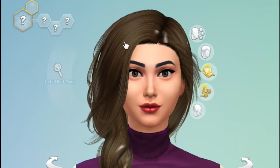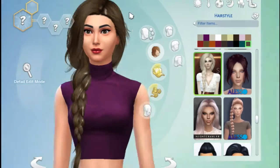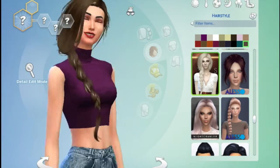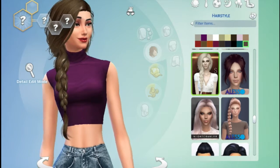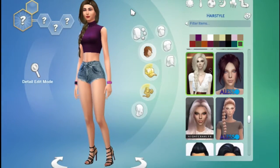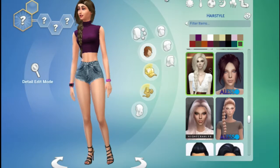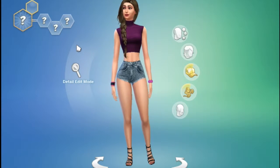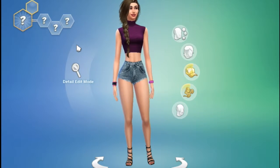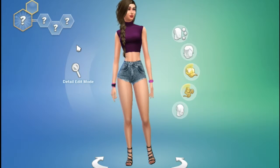So first, I want to show you this hair. This hair is amazing. I really like it. Actually, I'm going to show you that hair first, but before I show you it properly, I just want to say that this custom content showcase is just for fun to show you some of the stuff I've got.